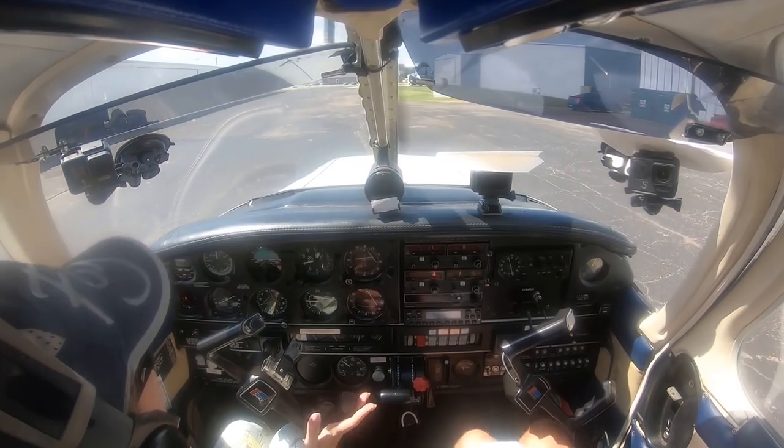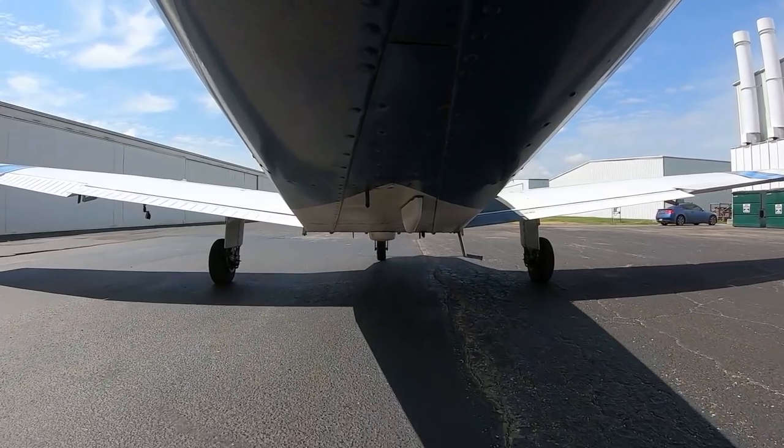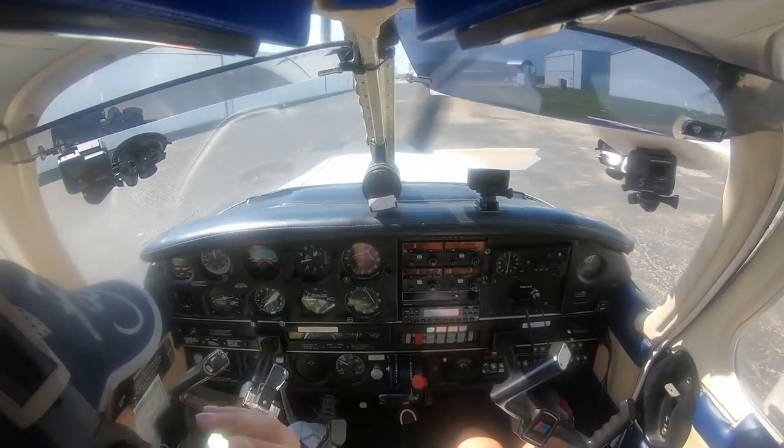Sky condition clear. Temperature 3.1 Celsius. Dew point 2.2 Celsius. Altimeter 29.97.